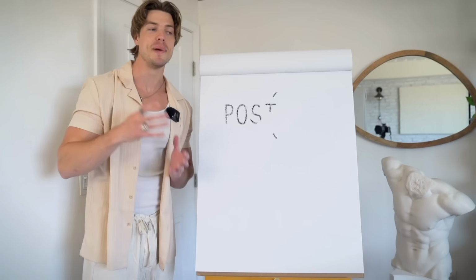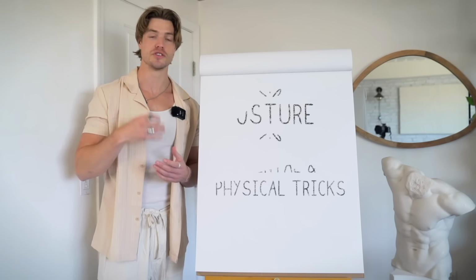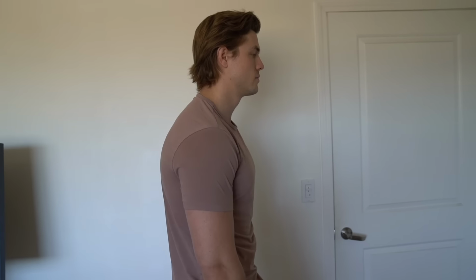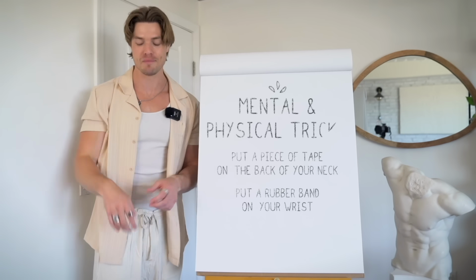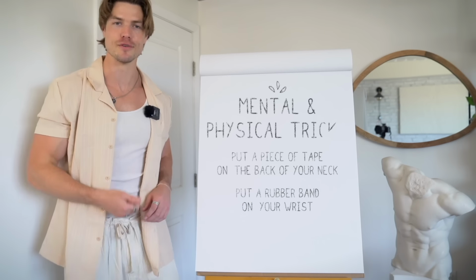I like to combine mental and physical tricks to obtain nice posture. So one thing I do is put a piece of tape on the back of my neck, so that if I feel it crinkling, that's a reminder to cinch up my posture. Or you could just put a rubber band on your wrist, so every time you look at it, it reminds you. And if you notice yourself with bad posture, you could even snap it as a little negative reinforcement.